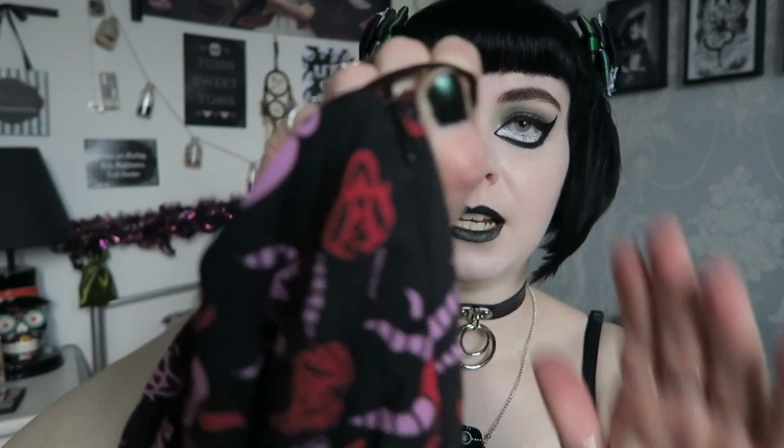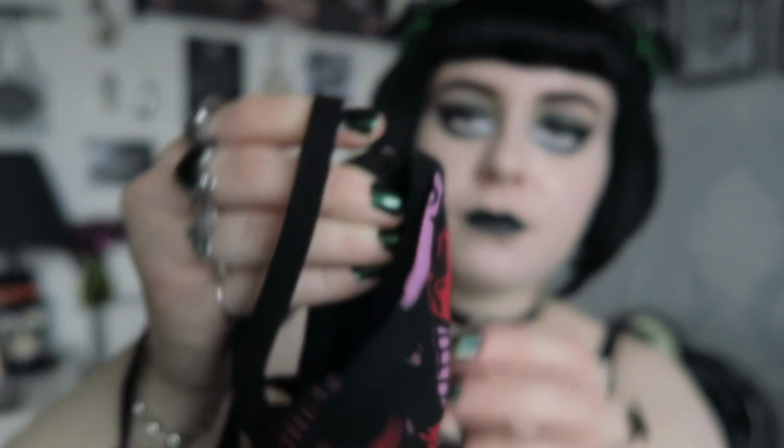Honestly, if this dress didn't have these adjustable things, it probably could have gone back, because when I tried it on it was super low and not what I was comfortable wearing. So I'm really pleased that they have these adjustable things on the straps. It does have a zip, which I didn't actually know when I tried it on, but it does have a zip on the left hand side, and it's okay, I guess.